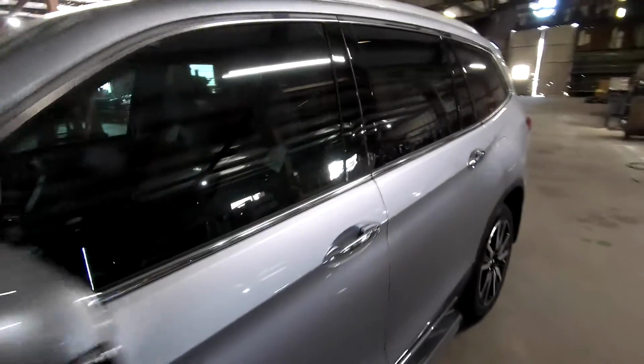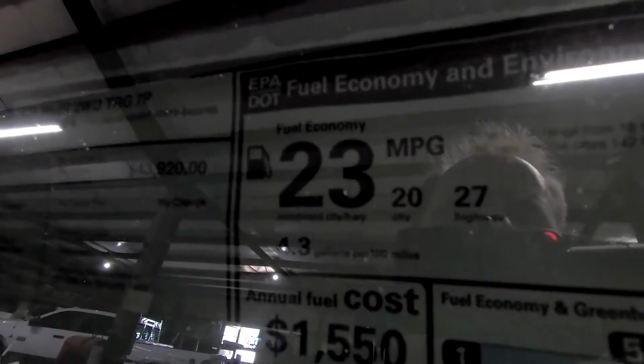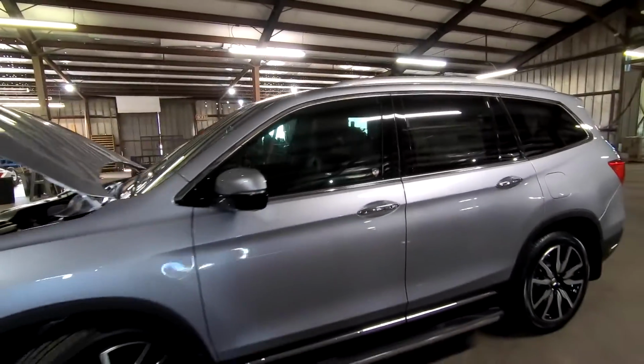And just so you can see right here, there's a little bit of a glare here, but just to kind of show you what's here as far as your MPGs go with this model, you're going to have 20 city, 27 highway, 23 combined, and 4.3 gallons of gas should be burned per every 100 miles that you drive.